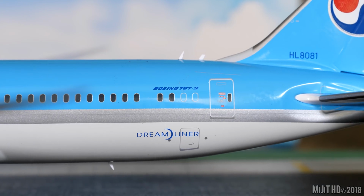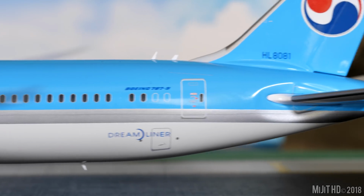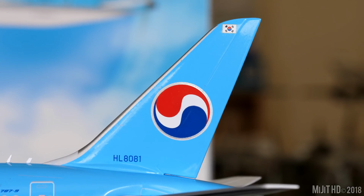Boeing 787-9 Dreamliner logos. There's the bulk bin door. And on the tail, Korean Air logo, South Korea flag. Registration number HL8081 or Hotel Lima 8081.